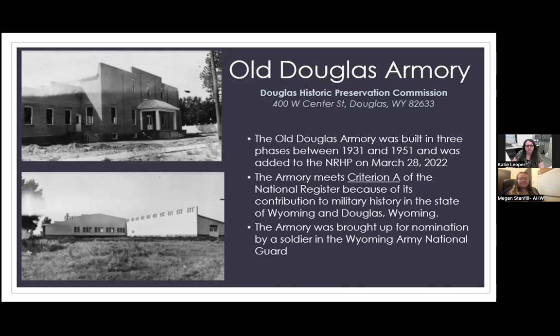The Armory was completed in 3 stages. Construction began in 1931 and used funds provided by the Hoover Administration Economic Relief Program. Construction resumed in 1937 with assistance from the Works Progress Administration, WPA. The Armory was completed in 1951.